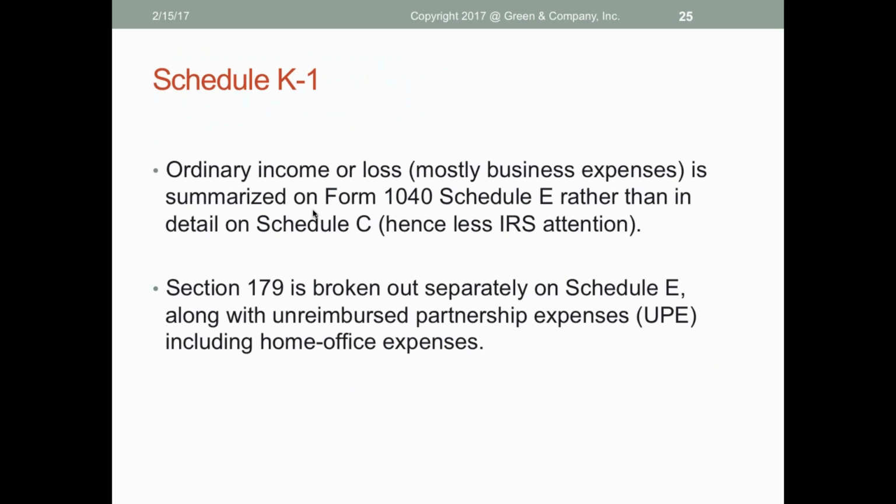So the Schedule K-1 passes through ordinary income or loss, mostly business expenses. It's summarized on Schedule E. So you're going to have your trader tax status business expenses as one big number on Schedule E in summary form. It's going to look like you're in a hedge fund or something or private equity. It's going to look good to the IRS.